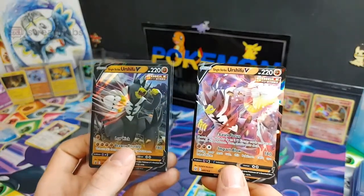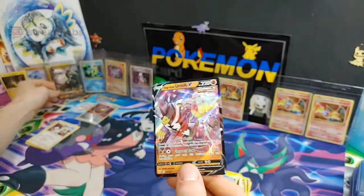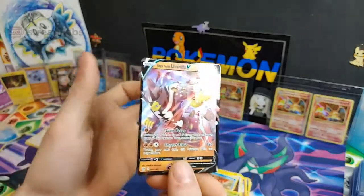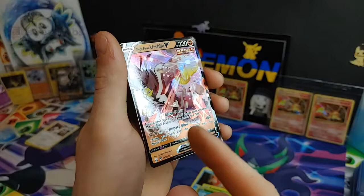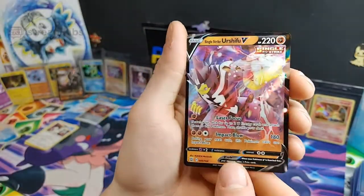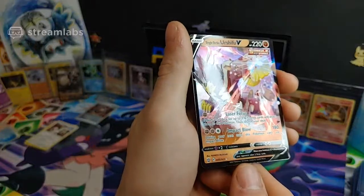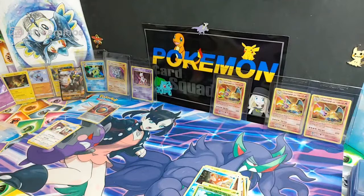That's pretty freaking sweet, guys. That's some crazy holo on that, too. If you shine it, it's got some crazy glare to it, like you see the shards all flying. Got no print lines. That's beautiful. Looks like the glass is breaking. It's breaking through. That's so cool. Let's get this sleeved up.